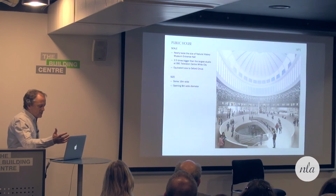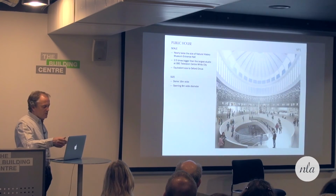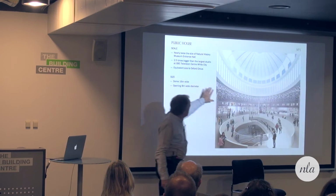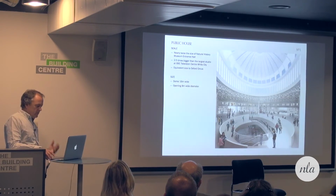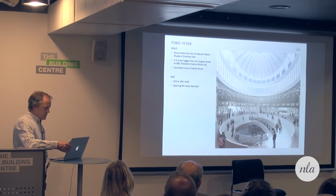And again, it looks a fairly ethereal image, and clearly all the richness of the existing architecture would come through, and there would be a vast restoration element here, but forming this opening right underneath the dome takes you down into the bowels of the new museum.